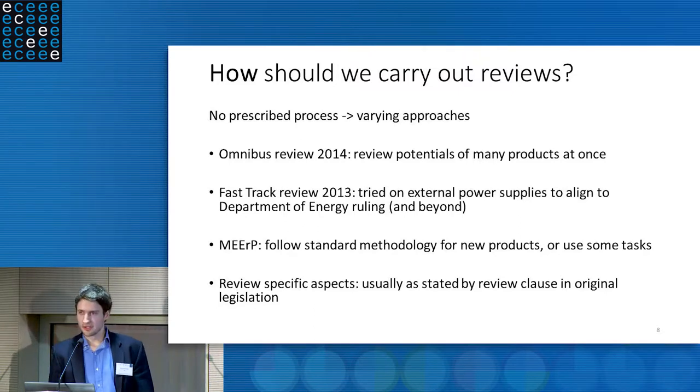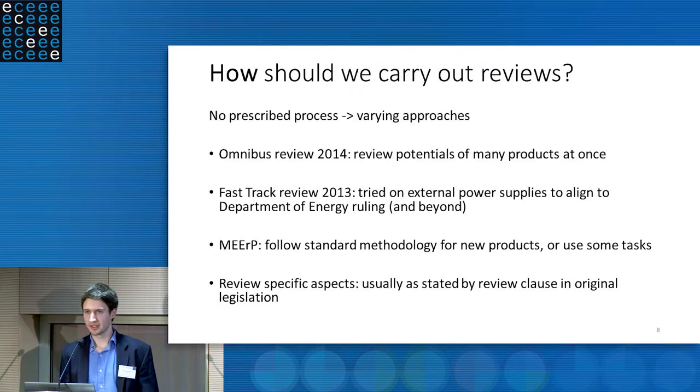Then there's also the standard methodology for the MEErP. This has been used in a number of the reviews, but it's actually a methodology which was made for new product regulation, and there's no retrospective aspect to it. So we can ask, is this methodology still appropriate to be used in this review context, or can we use some tasks, and we need to think about what else we actually want to have in the review? Or you can just say, well, I have limited money, I have limited time, I want to review these main problems in the legislation, and then you focus on these specific aspects, which is also an approach the Commission has taken in a number of product groups.